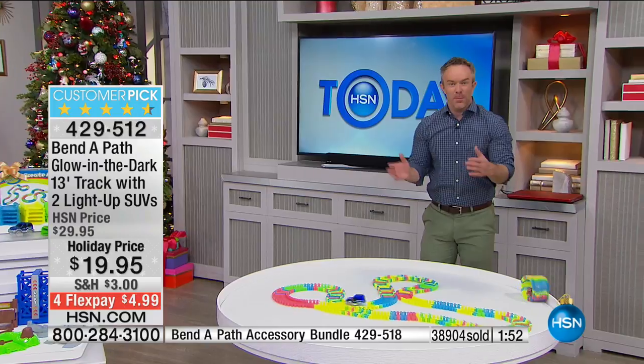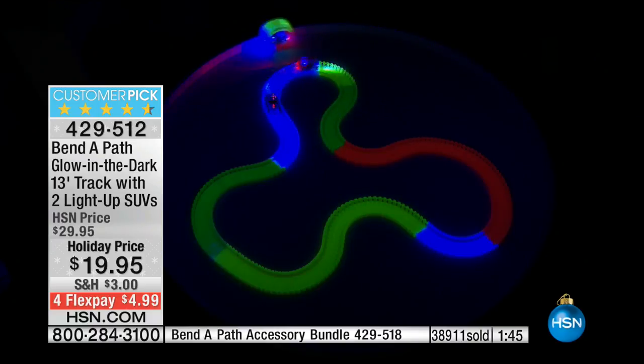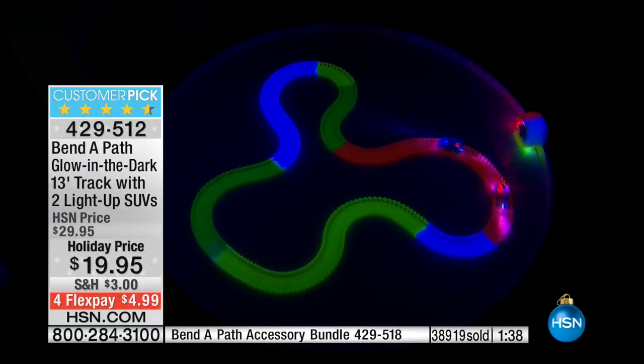And that's really where you get making your dollar go a lot further. Because sometimes it's the little gift that gives a lot of payoff. And you have colors, you have lights, you have glow in the dark. You have tons of options with this because they set it up. They configure it and they're having fun with it.